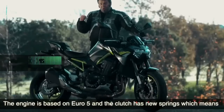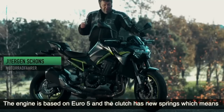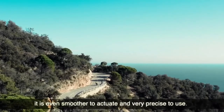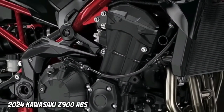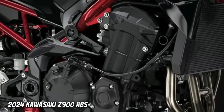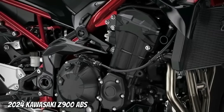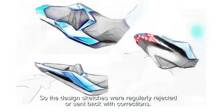The hardware, too, remains unaltered, and the standard version of the 2024 model continues to use 41mm upside-down front forks and a rear monoshock. The anchoring setup on this model includes dual 300mm discs at the front and a single 250mm rotor at the back. Then, the mechanical specifications retain the 948cc, inline 4-cylinder, liquid-cooled engine. The India-bound model will be tuned to comply with the E20 fuel requirements. The India launch details of the 2024 Kawasaki Z900 are not available yet. However, we expect to hear a launch announcement in late 2023 or early 2024.